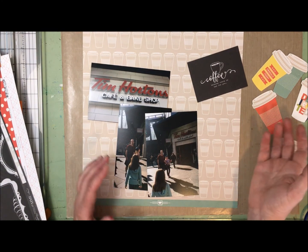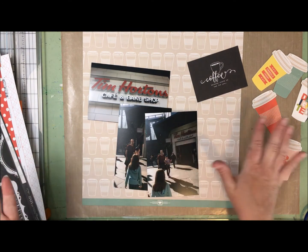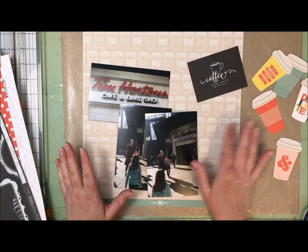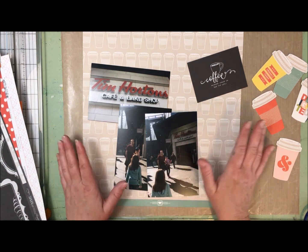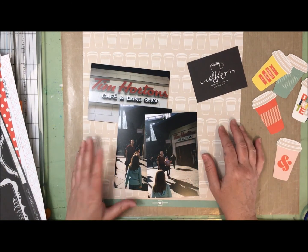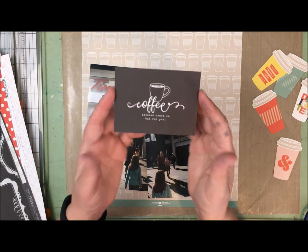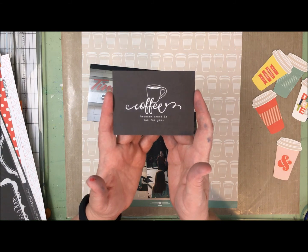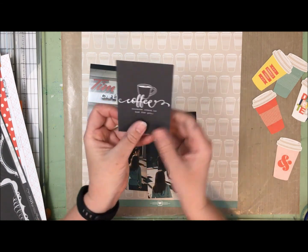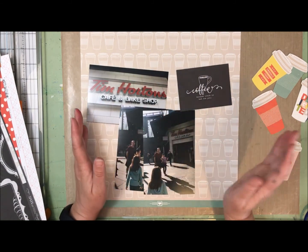So the other tie-in to being grumpy is that I am basically non-functional, do not talk to me. It's a bad idea to approach me in the morning if I haven't had my cup of coffee. So that's the tie-in to the grumpy. And I have this journaling card that I've had in my stash for a long time. Coffee because crack is bad for you. It's one of those great journaling cards because you can use it landscape or portrait. So I really want to work this in somehow onto my layout.